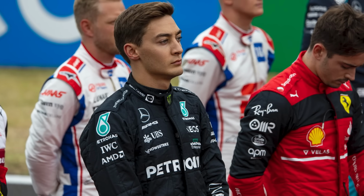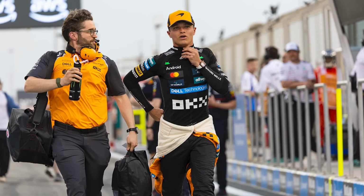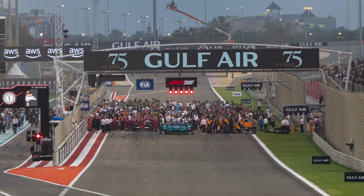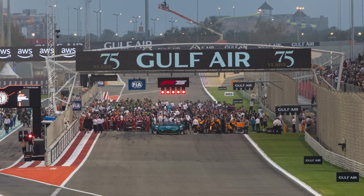So the national anthem is finished. All the drivers head back to their grid boxes. Some actually go to the garages for a quick wee, but that's the cue for every invited guest to leave the track, and including us as the media.